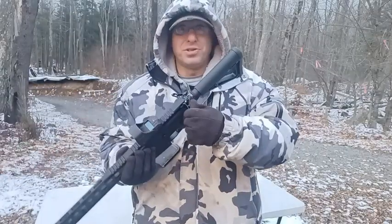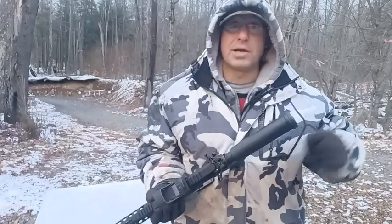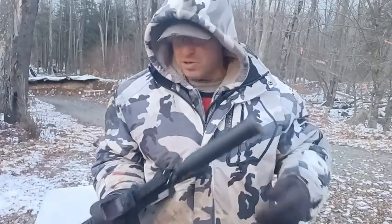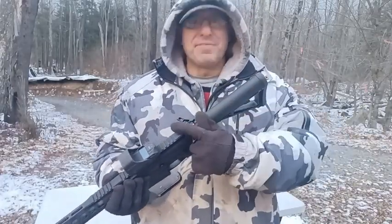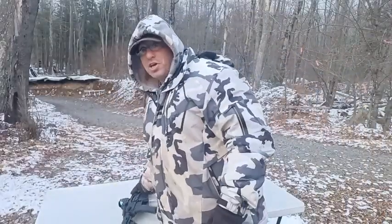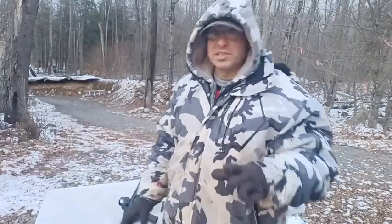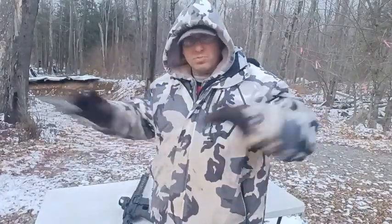The charging handle is going to be more expensive. Most of my ARs have ambidextrous charging handles that I got for like $25. These ones are coming in like $75. Okay, so your charging handle is more expensive, and of course your ammunition is more expensive. Okay. So, realistically, again, you got to look at the total cost here.